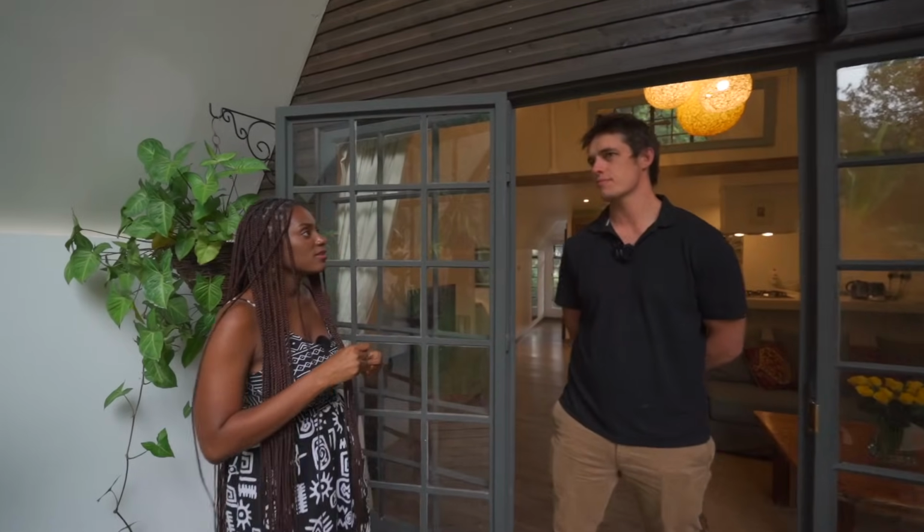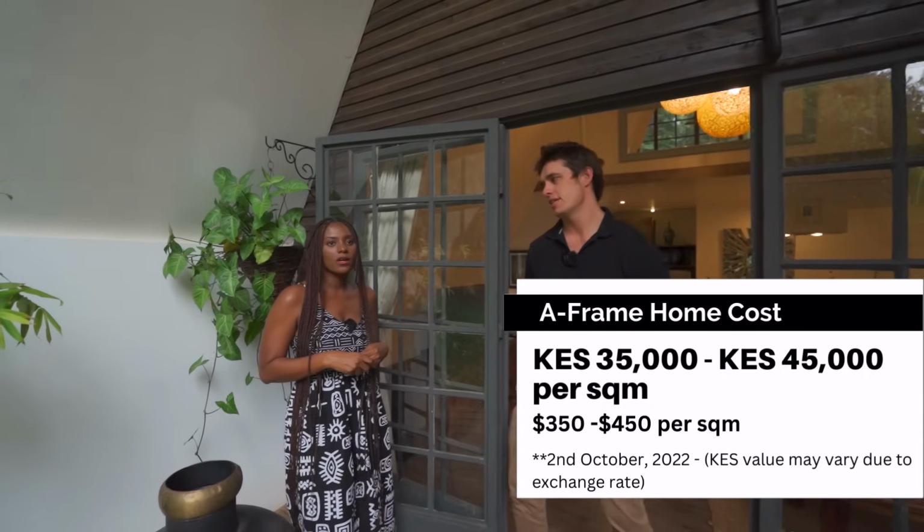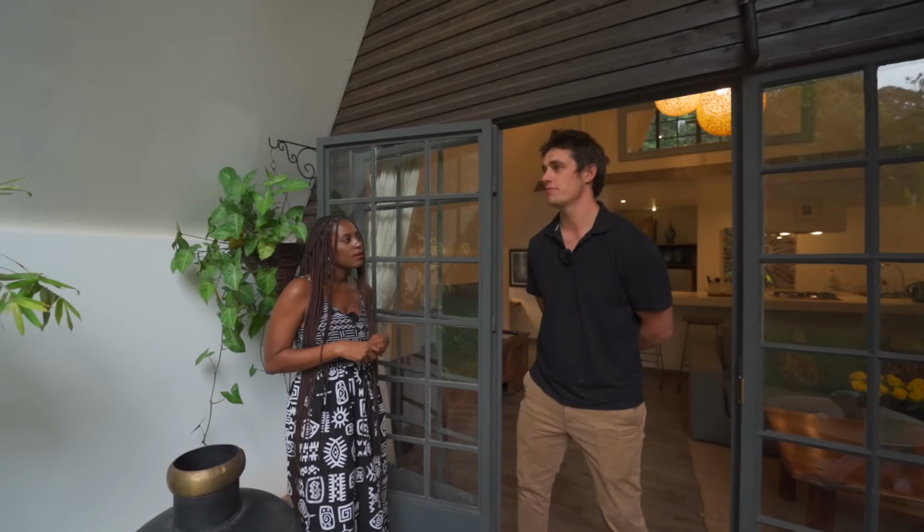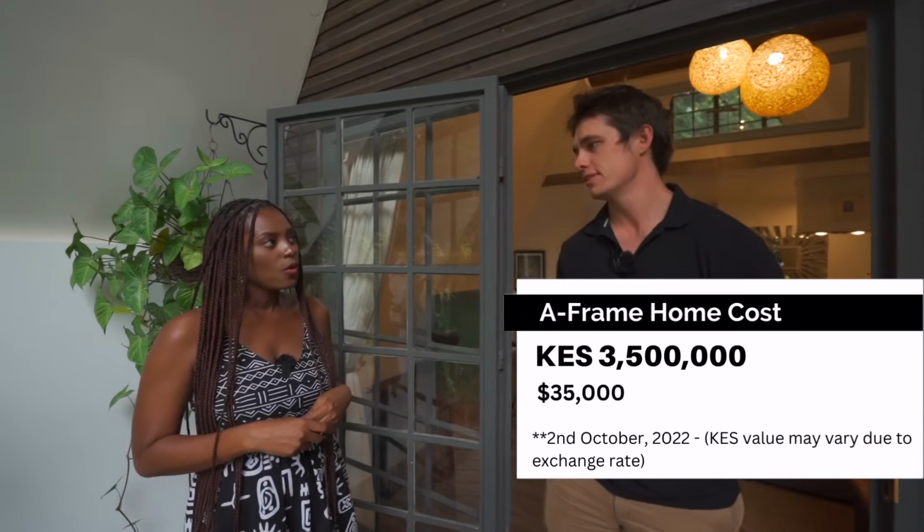In terms of cost, how much would something like this cost? This is a loft-style home, so I'm guessing it's one bedroom on the top, and then your living area and kitchen below. Okay. So all in, as everyone knows, material costs have fluctuated up and down, but obviously this was the prototype, you're looking at $350 to $450 per square meter. So for this, if I were to do this now, and it was not out in the middle of deepest Kenya, it would probably cost about $35,000. Wow, that's a good price.